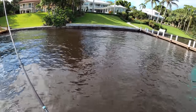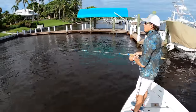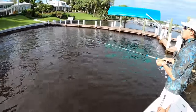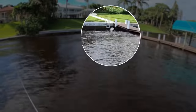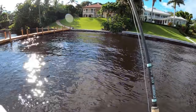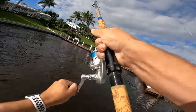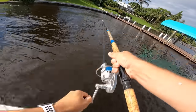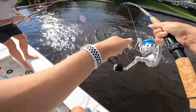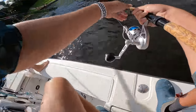He must be foul or something. That was a 40. That was such a big blow up, dude. Oh my god. The sound was enough to give you nightmares. Oh, I just got one too. Oh! Are you on still? Yeah. It's a jack though. Oh no, it's a snook. You want to get the net? Dude, I literally got popped at the same time as you by a snook.